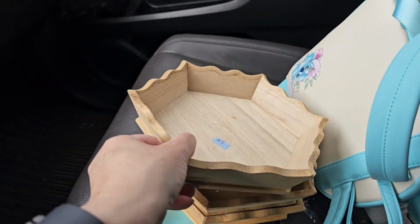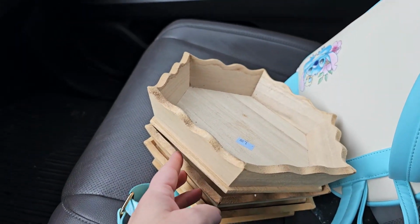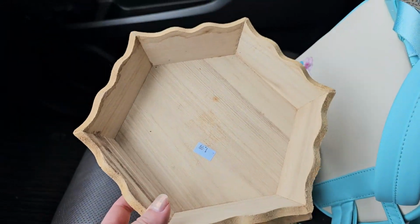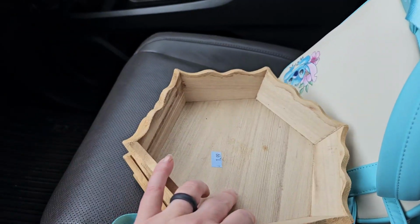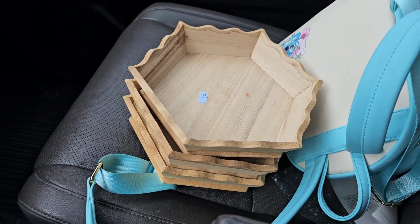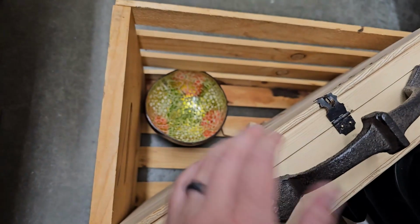Okay, I was able to find these. I would have shown you in the thrift store, but the guy who owns it is super, super sweet and was talking my ear off. But this is what I was talking about, like putting my little stones. I'll obviously paint it. I'll probably paint it black and put some felt down. But pretty good little finds. Table risers, this cool little box.